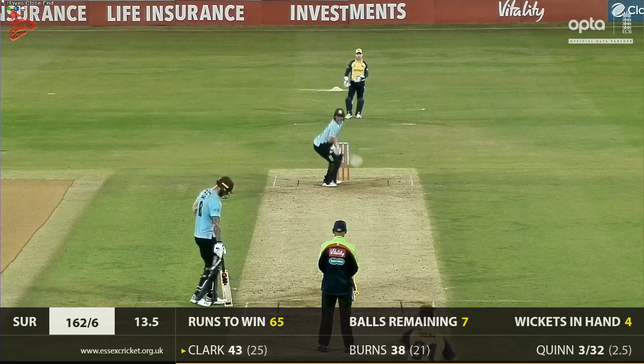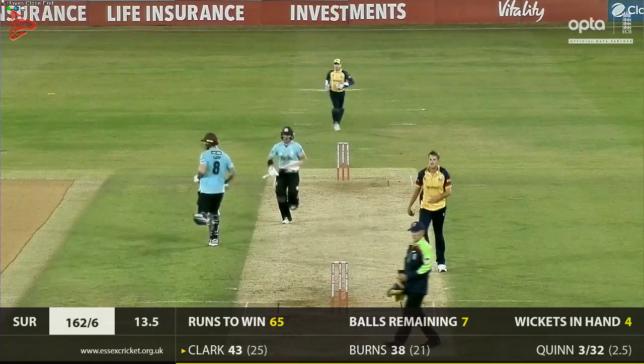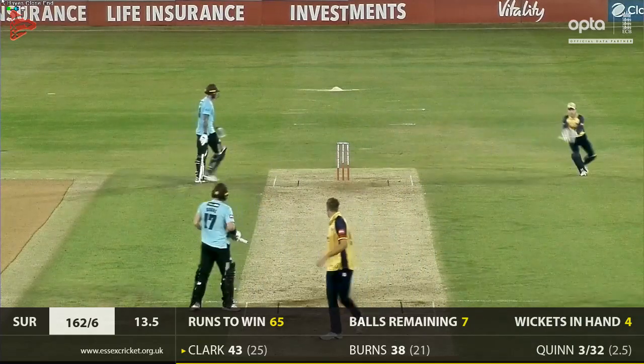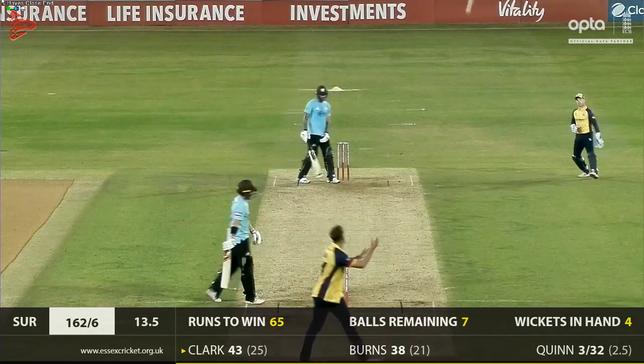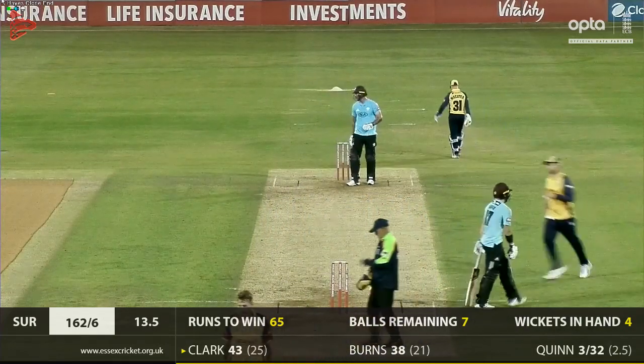There was then quite a tight over that went for just 6. Here is a stroke clubbed away down the ground for a single by Burns. And as I say, it's all academic. Now just 8 balls to go. It's long over from Quinn. 7 balls to go. Still 65 required.